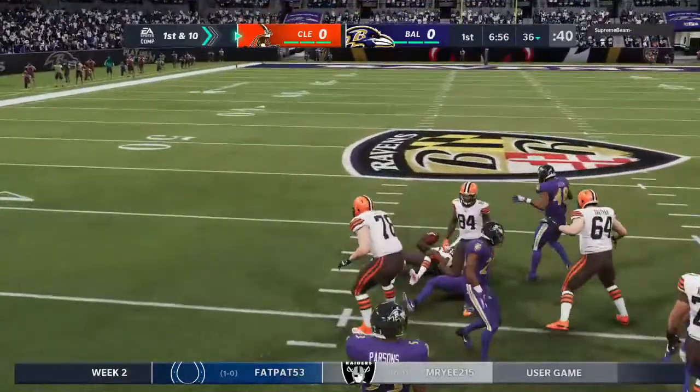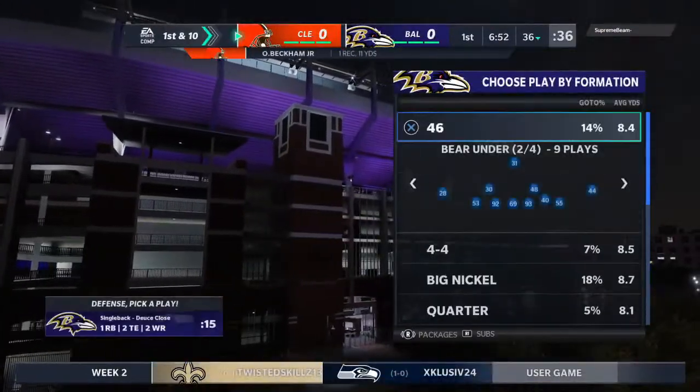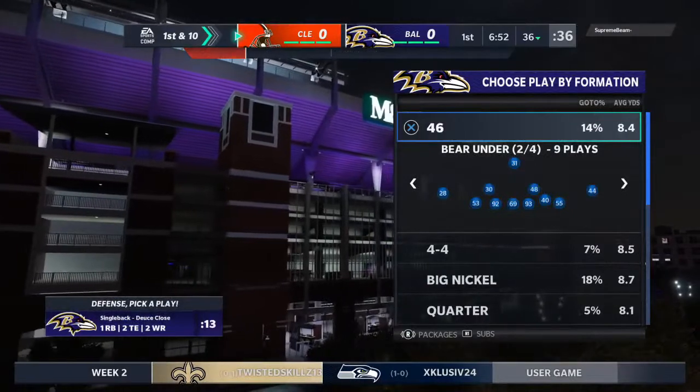Quickly into the hands of Beckham. And they're able to get this one across the 35. A gain of 11 to kick off the drive, and it's a quick first down.